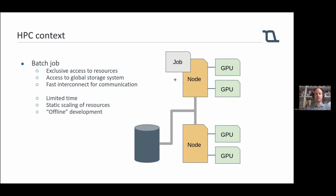Basically, you have access to this global file system, which I've mentioned a couple of times, that gives you the same view all the time, and you have a really fast interconnect between the machines. However, the downside is you have a limited time, so you can't just open up a Jupyter notebook on one of these cluster nodes and have that running in the background, doing stuff for you. You have to go a little lower level than that.